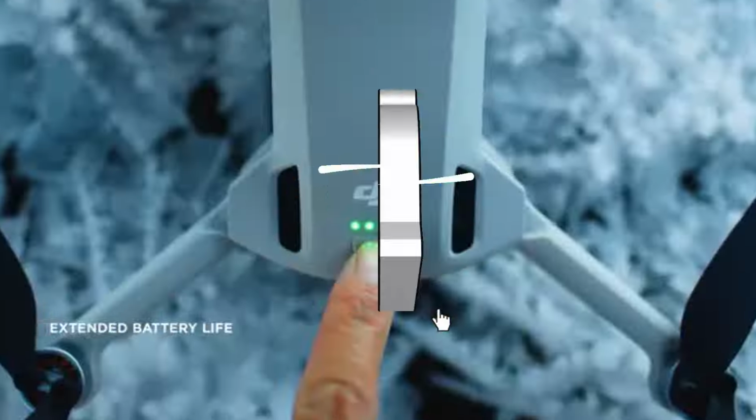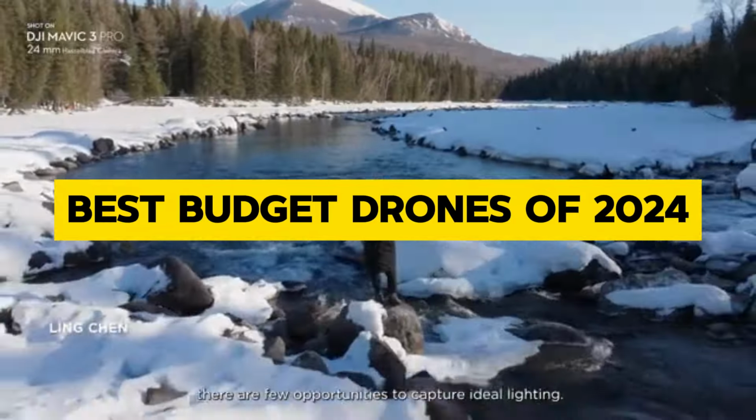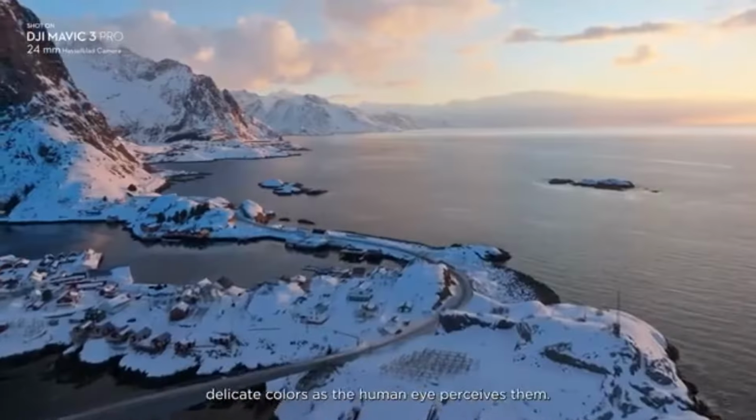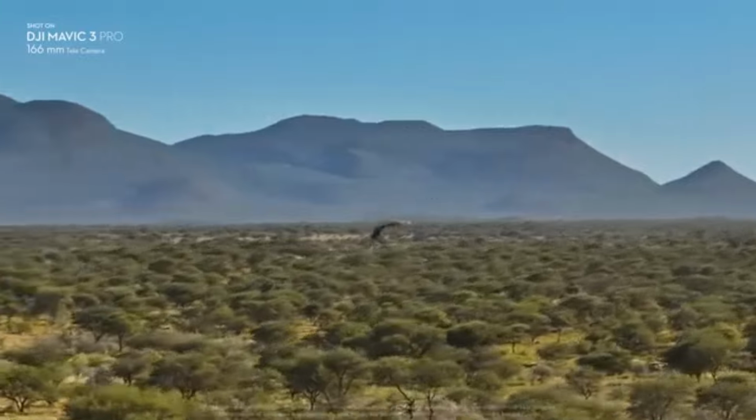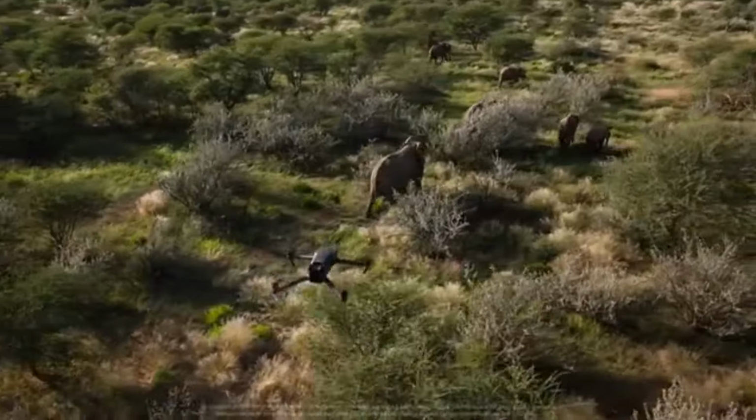Today, we're diving into the world of aerial photography, exploration, and fun with the best budget drones of 2024. Whether you're a seasoned pilot or just spreading your wings, we've got something for everyone. So, buckle up and let's soar through our top picks.